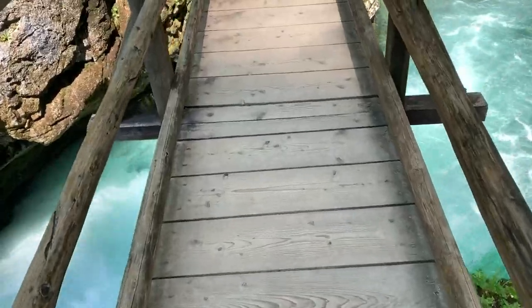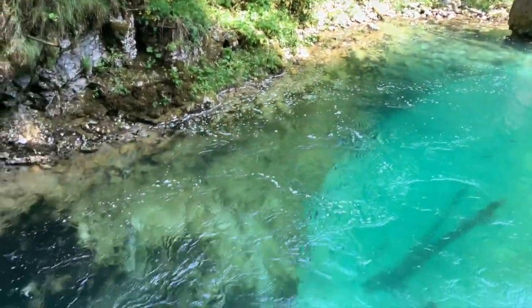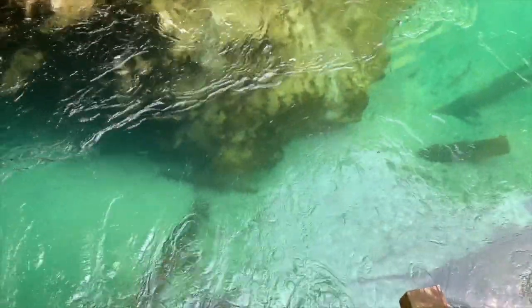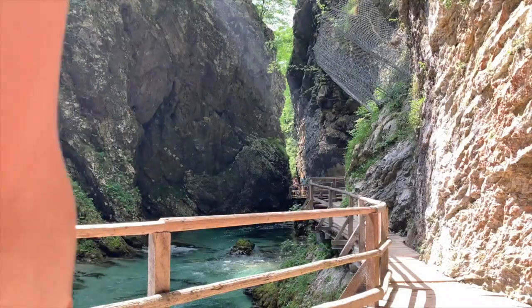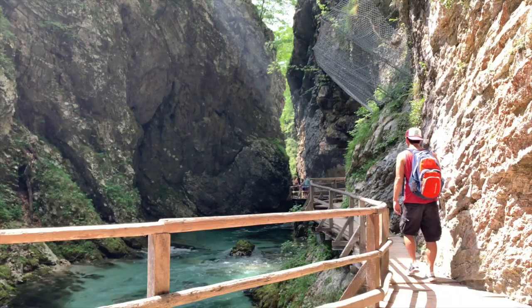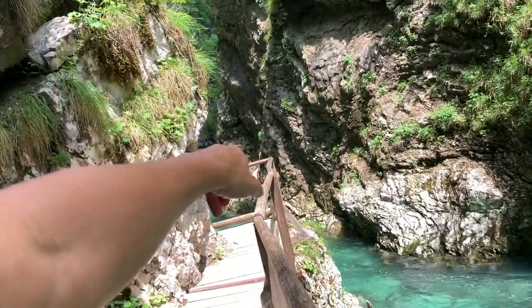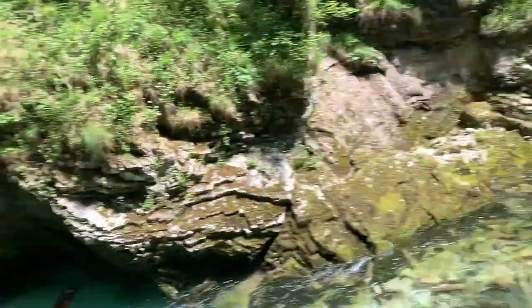On a hot summer day, all I can think about is jumping in that water. It looks so crystal clear blue. It's an awesome day. This is just the free waterfall, but the main waterfall is down there about half a kilometer.